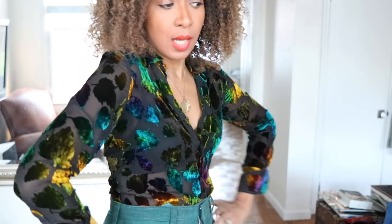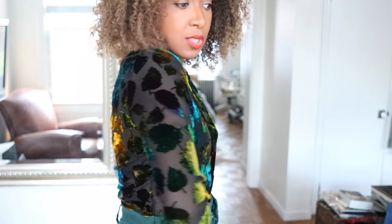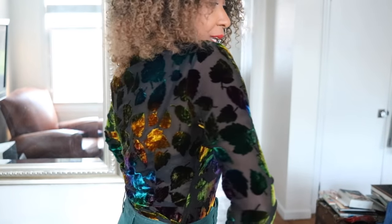And I am obsessed with this high-waisted pant and this, oh, and this shirt. Oh God, look at it. Sorry, I know this is the end, but I just want to look. Look at the colors. Look how it changes color. The back even, look at that. Look at the sleeve. I tell you, Love Day 31, man.